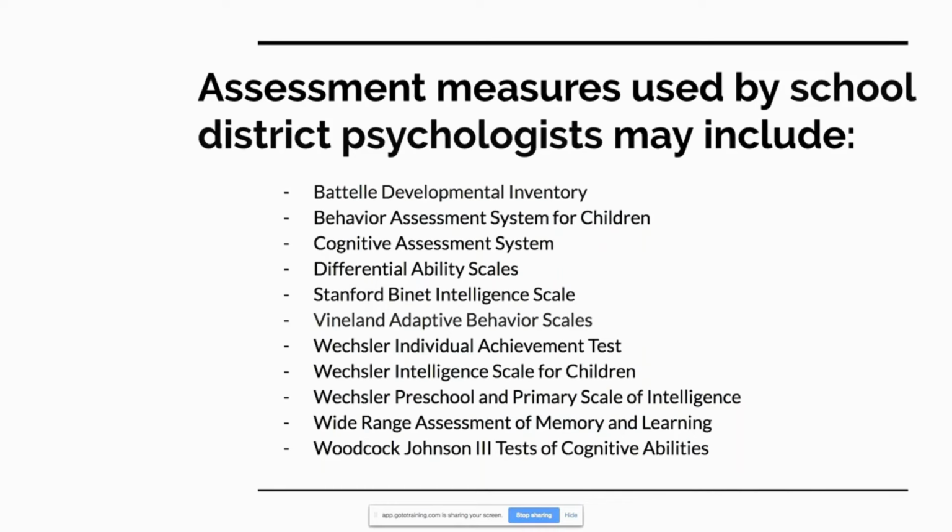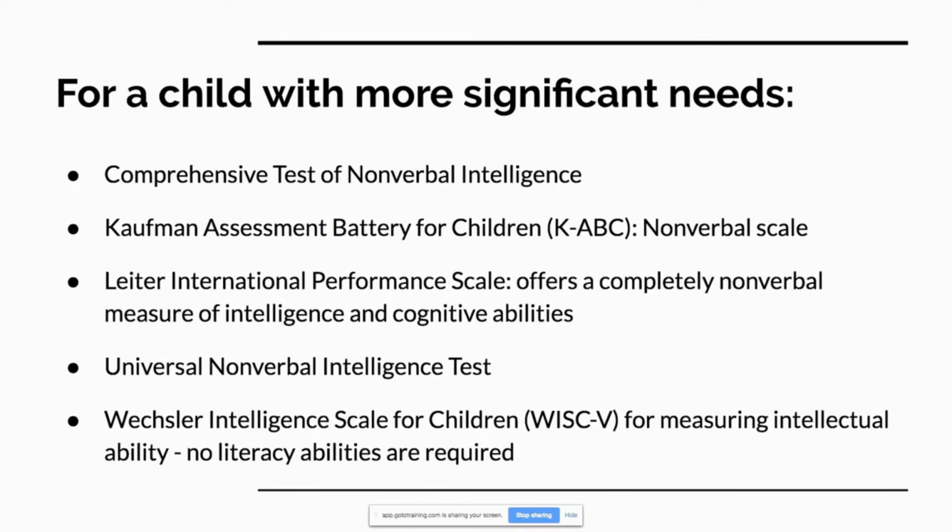So for a child with more significant needs, and just so you know, borderline IQ is considered about 70 to 85, depending on your state. Intelligence tests would always be estimates because, like I mentioned before, those visual and orthopedic and auditory impairments may require accommodations that force them to break protocol. The evaluator must provide accommodations that the child requires, or the test may be invalid. However, some modifications can invalidate the test.